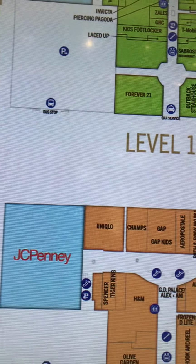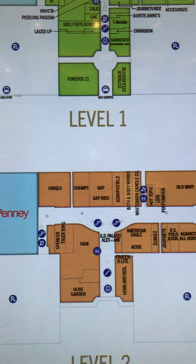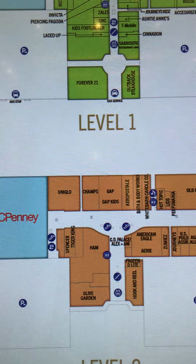All right, so where are we gonna start from? All right, we're in level one. Let's start from level one right here. Level one is right here. All right, let's do this, let's do it.